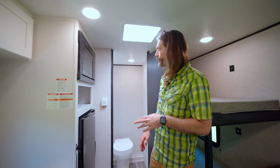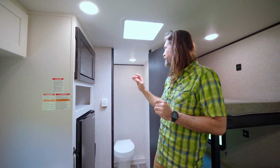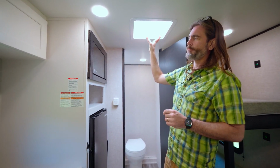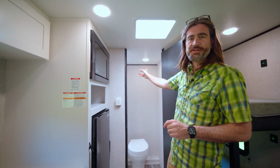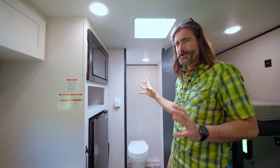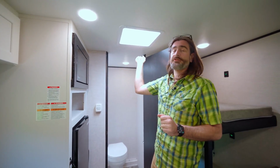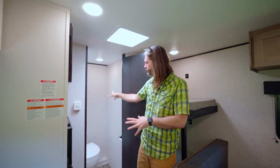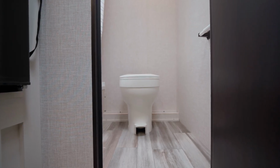So at the back of the camper is the bathroom. It is of note, too, that there are vents in here. So we have a vent right here above the microwave, a vent above the shower. There's no fan in them, though, so it just opens or closes, which is enough to let some stuff go. When it comes to the bathroom, we have a typical foot flush toilet.